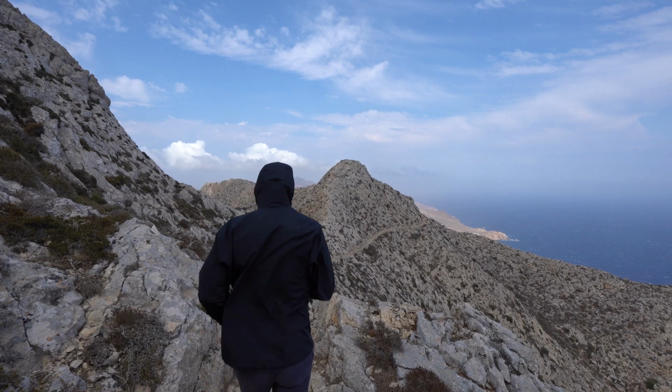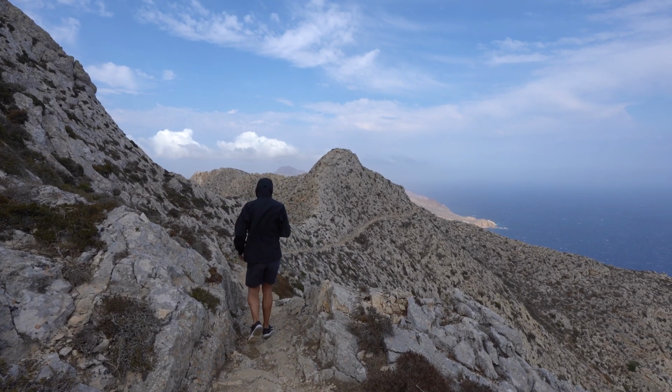Monastery, and as you can see, it's very, very windy. Luckily we took our windbreakers with us today.